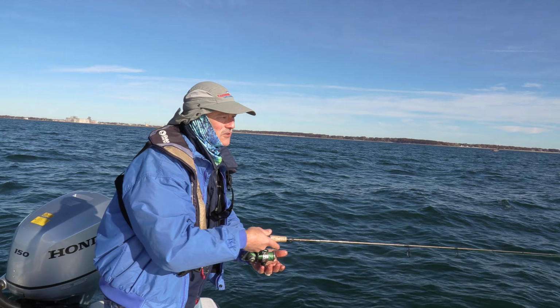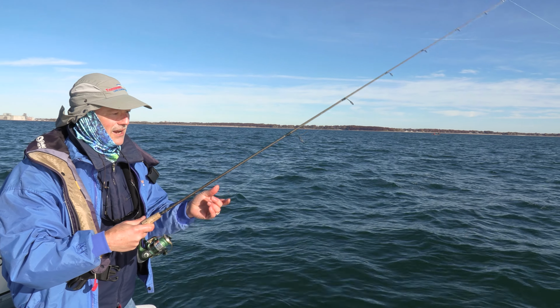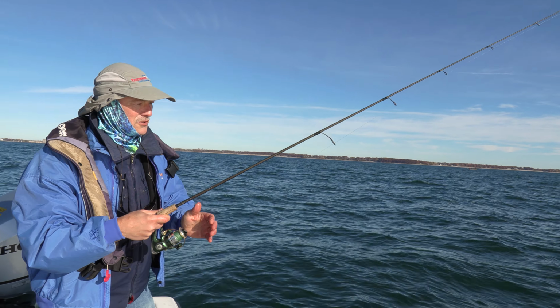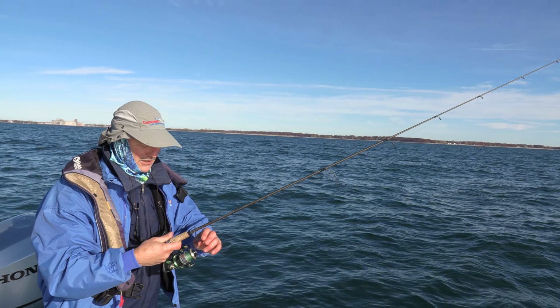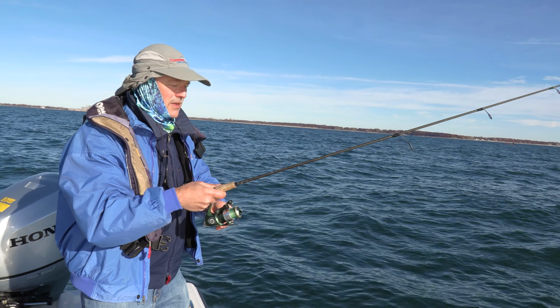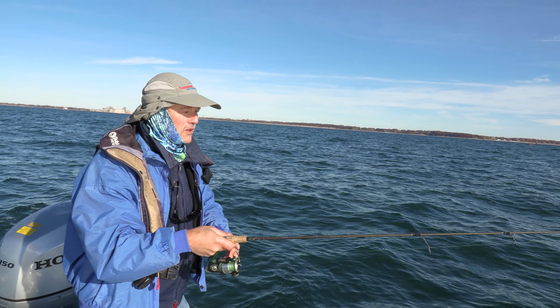Let me just cast it out a bit, see if there's another one hanging around here close by. Now, the drag is very important, so I have to readjust my drag. Otherwise, with a loose drag, if you go to set the hook, you're not going to be setting the hook. All you're going to be doing is pulling line out. So I want it relatively tight for the hook set, and then you back off on it once you're fighting the fish.